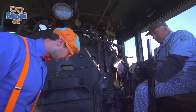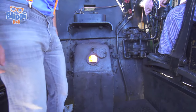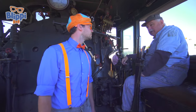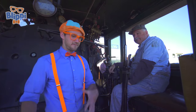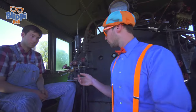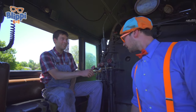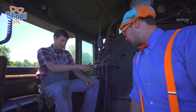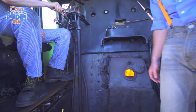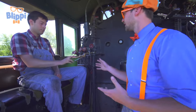And what's this down here? That's a big fire in there. We're heating water to make steam. That gives us the energy to go. Oh, wait, so fire, and that's the fireman over here. So, what's this thing? This handle, I can make the fire get bigger or smaller. It'll go like this. See? Is that a little more orange? Yep. That's a little less orange. That's pretty cool.